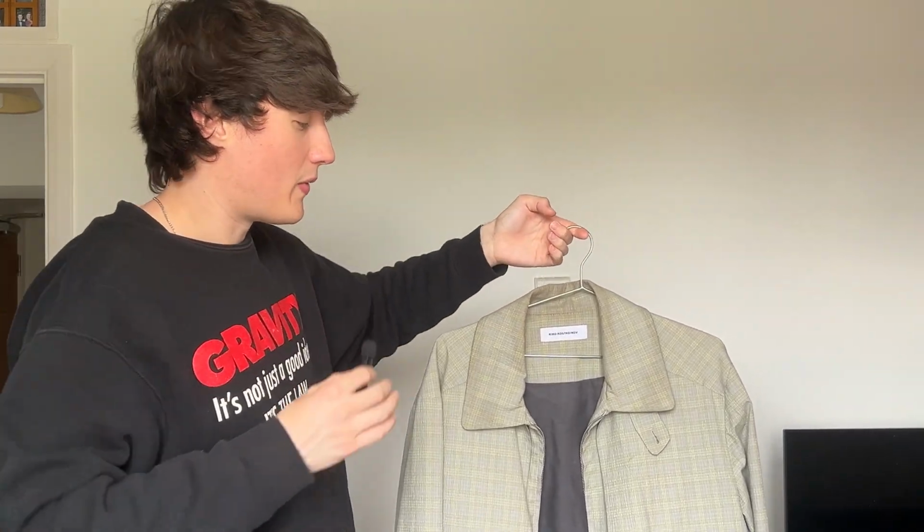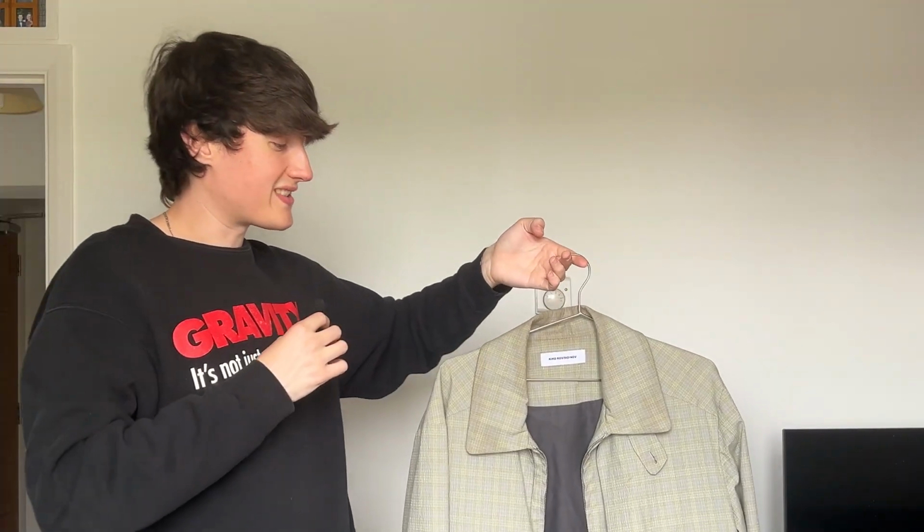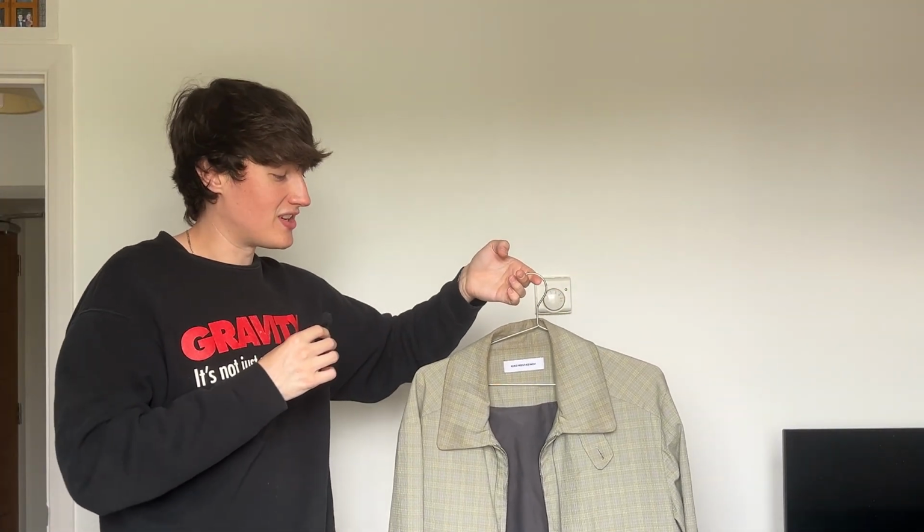It's super easy to wear as a light layer coming into summer or when it's on those cooler days, but it's one that gets heavy rotation in autumn, winter. It really is just the perfect all-round jacket.